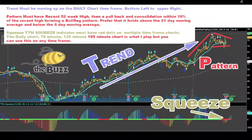Some of you might already know what this is, but if you don't, it's called a bull flag pattern, okay? This is our trend upward, which is the pole, and then this is the flag part of the stock. I prefer that it holds above the 21-day moving average and below the 8-day moving average. It's going to bounce around here above and below it, but I like to see it stay pretty consistent there.